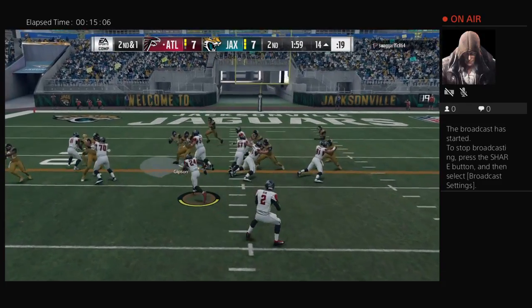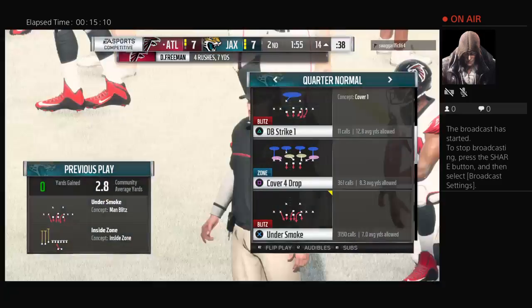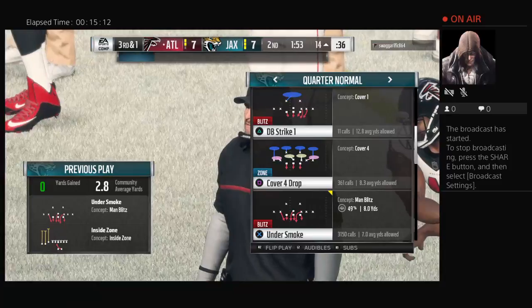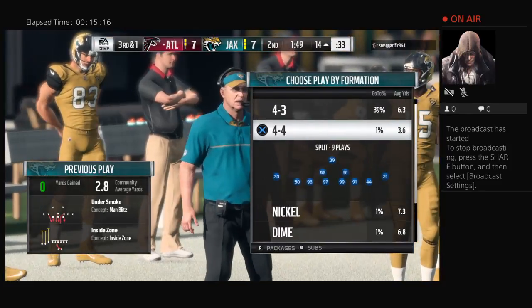On 2nd down, Freeman. And I don't think he got there. No, they stop him right where it all started. No gain on the play, and now they're faced with a 3rd and 1.